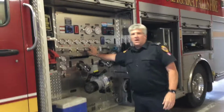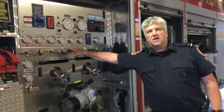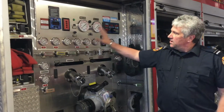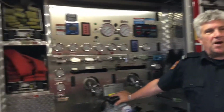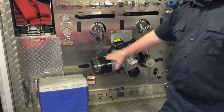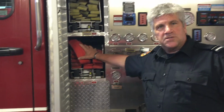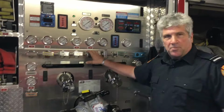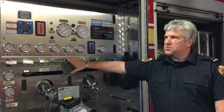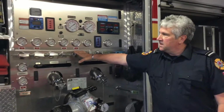This truck wouldn't be much of a pumper without a pump. This is the pump, part of our fire truck. It is the heart of this particular vehicle. All the water that we get from our hydrants that are on the side of the street comes into here, and all the water goes out all these hoses. We have over 200 feet of hose in each one of these bundles. The pump operator has to know which handle to pull to make sure the water comes out the right hose.